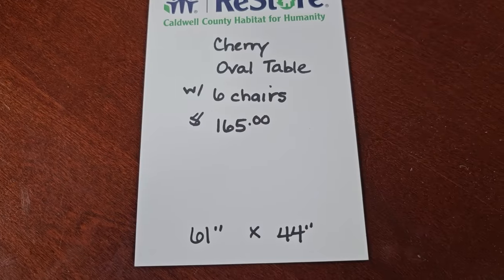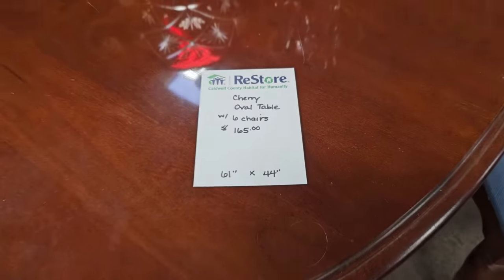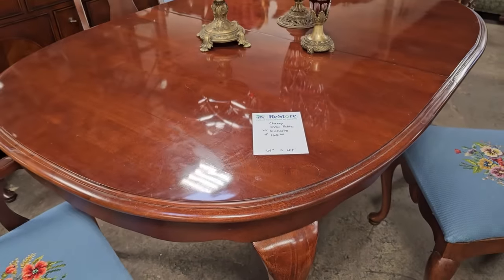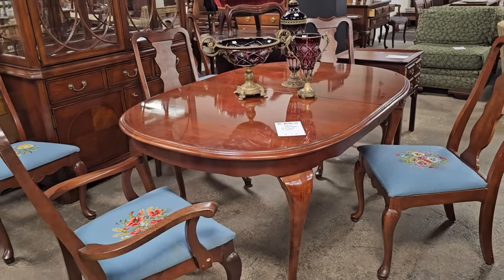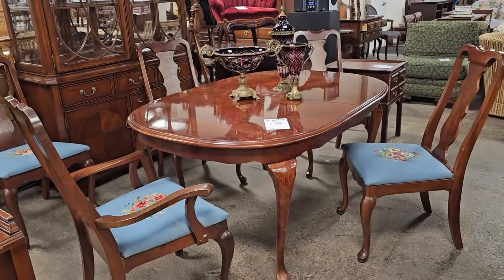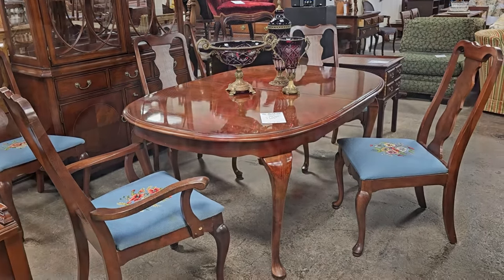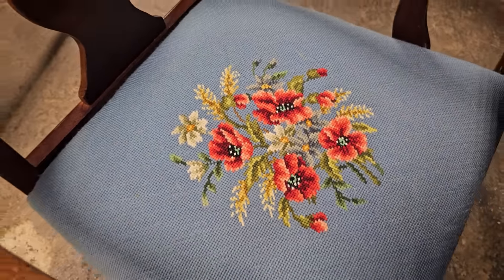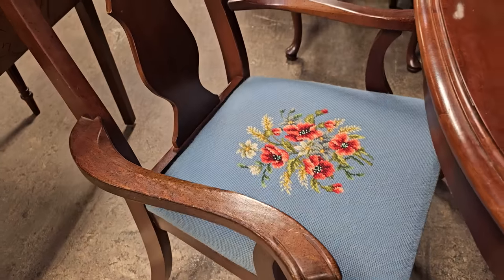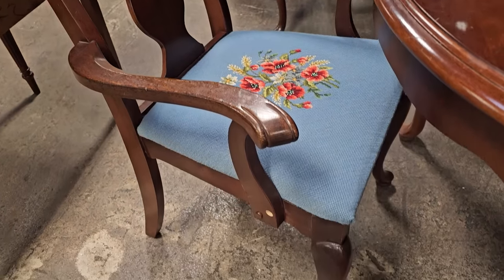And here's a cherry oval table with six chairs for $165. And I like the table, but look at these chairs. Oh my gosh. You know how much I love the needlepoint work on these seats. And these look like they were individually done. Look at that. Can you believe you get that table with the six chairs for $165?